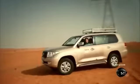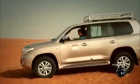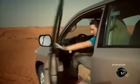The visibility just drops to nothing, and driving around in the dunes, you've really got to be able to see where you're going. Catherine has ventured deep into the Rub Al Khali on her mapping mission. She's become a master in the science of dune driving.